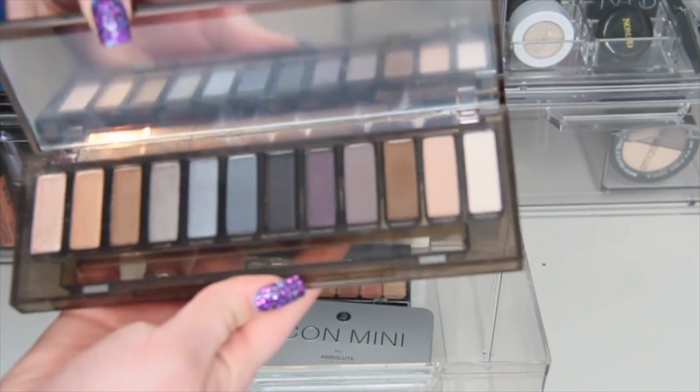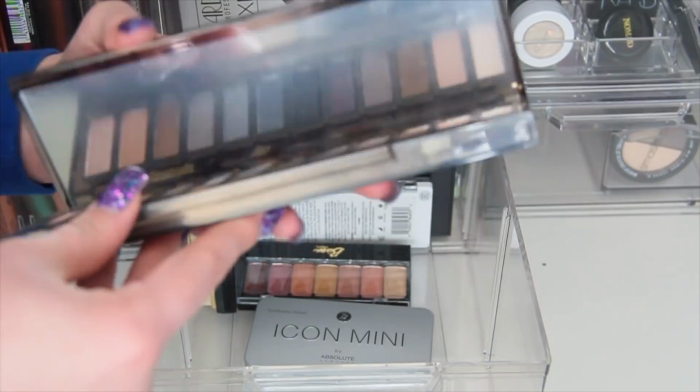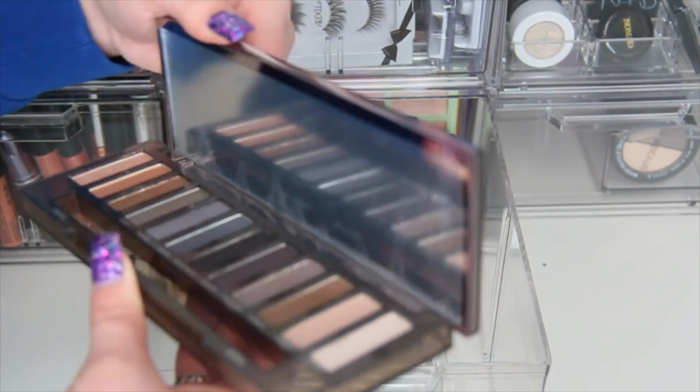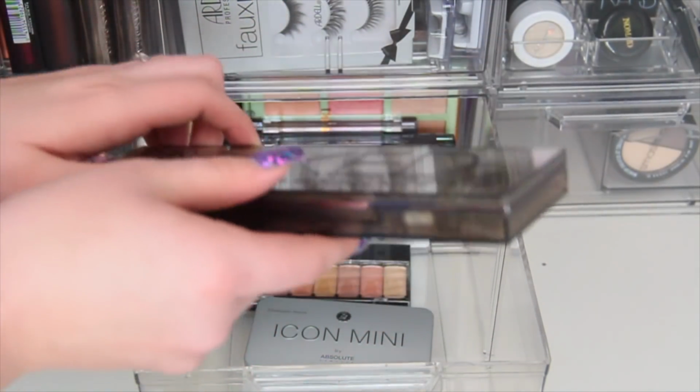I have this Naked Smoky palette. I don't know if they make this anymore, but I'm going to hold on to it because I just got it. I actually got it last year for Christmas, I think. So I'm going to hold on to it because I really didn't play around with it as much as I'd like.